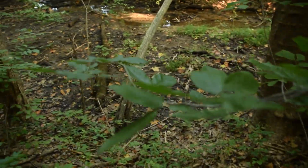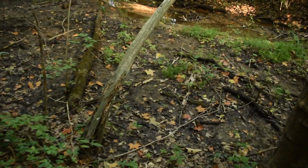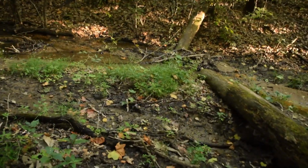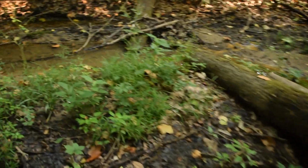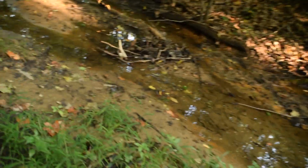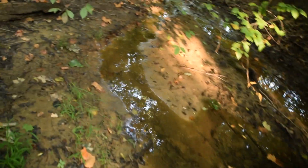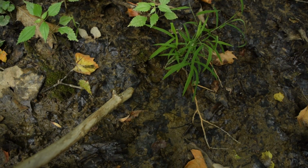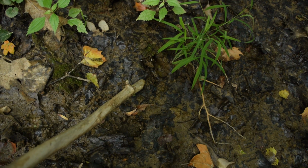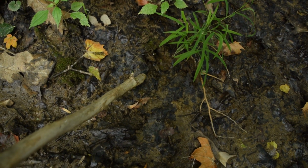Okay, now we are entering the swampland, going down the hill into the creek. Little small drainage runoff creek that it is. Mosquitoes are going to be horrendous. Should see some good deer sign down here. We'll see. Uh-oh. Right there is an extremely awesome deer footprint right there in the ground.